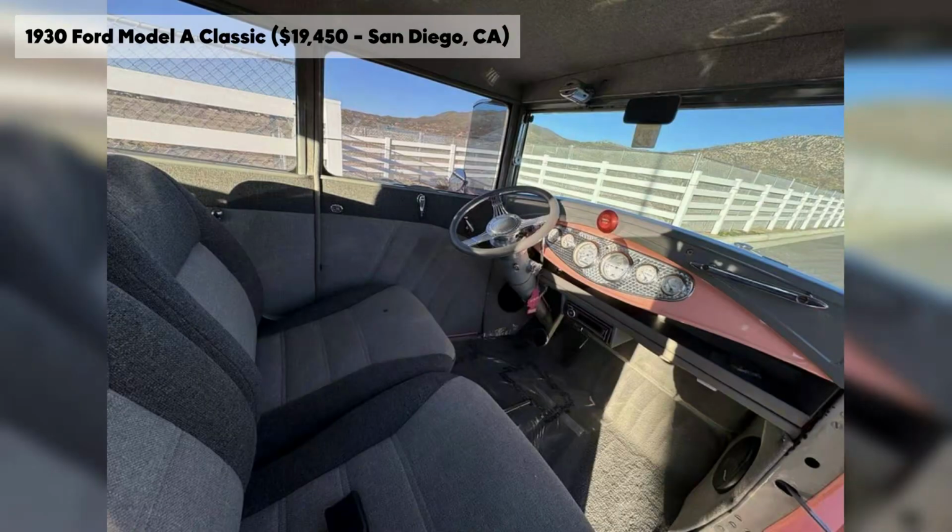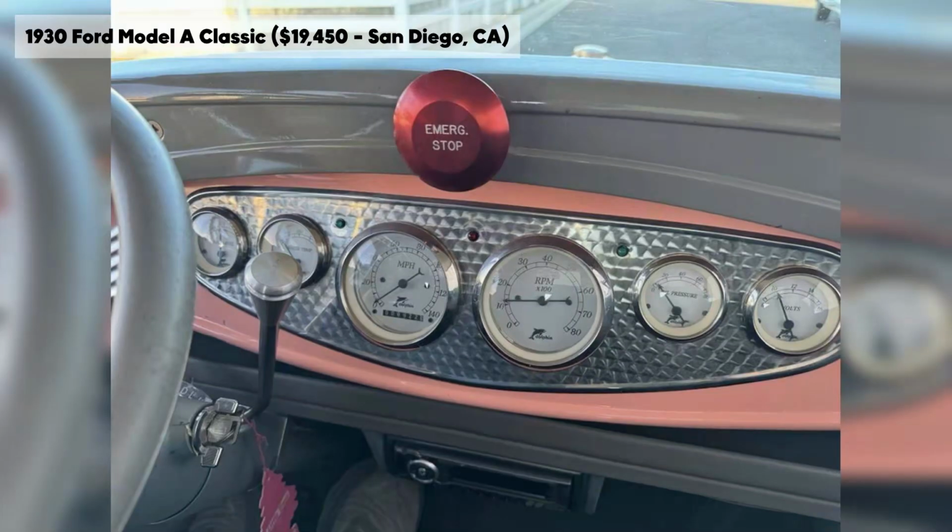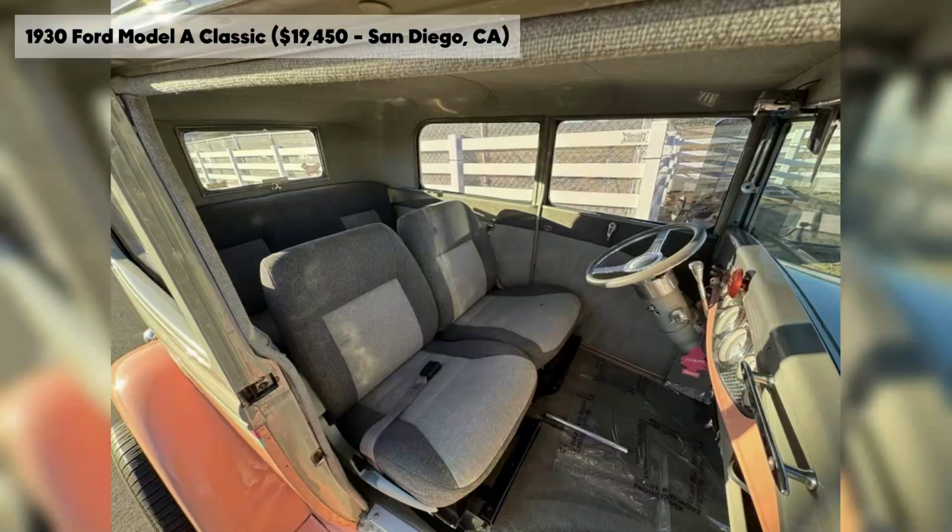The car has just been serviced and is currently registered, making it an appealing option for a vintage driver or restoration enthusiast. With its restored engine and stunning looks, this car offers a unique blend of classic style and modern upgrades.